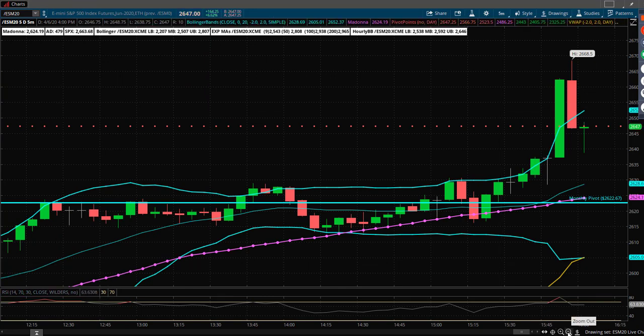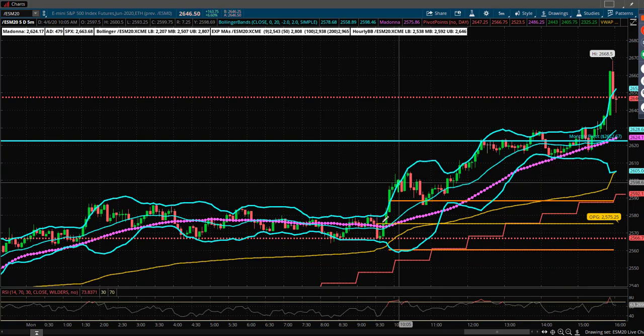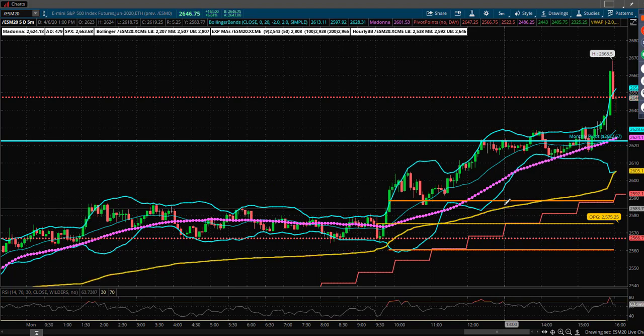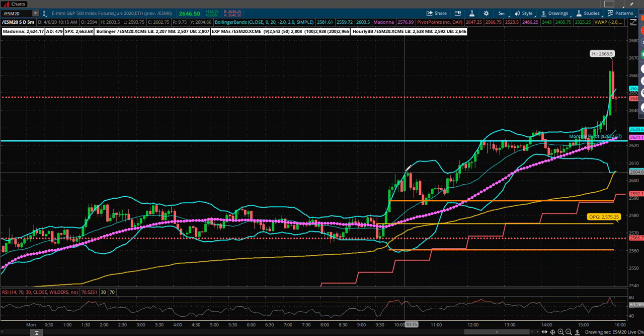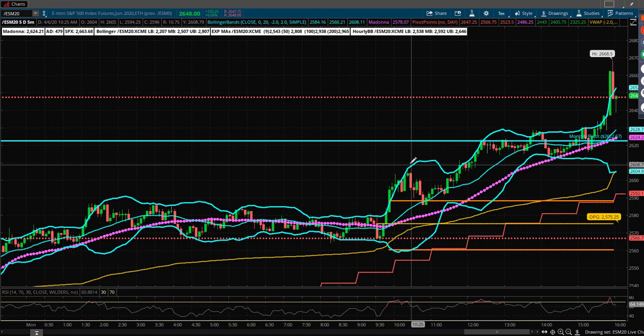So here's your 5-minute chart, which I'll make a little smaller. So here's your opening print. They tried to take it down. The yellow line here is volume weighted average price. It held up nicely. When 75 converts, it ends up being a really nice long. We did that to the tune of a 20 handle runner on that.